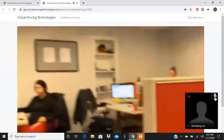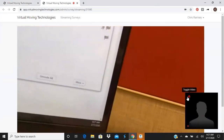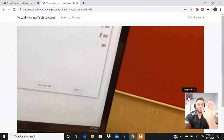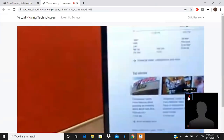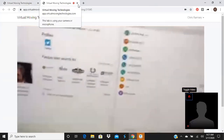And I can go around the office. And I just want to also point this out to you. This toggle on and off button. I can toggle on and off my camera anytime that I want. So I'm going to end this session.